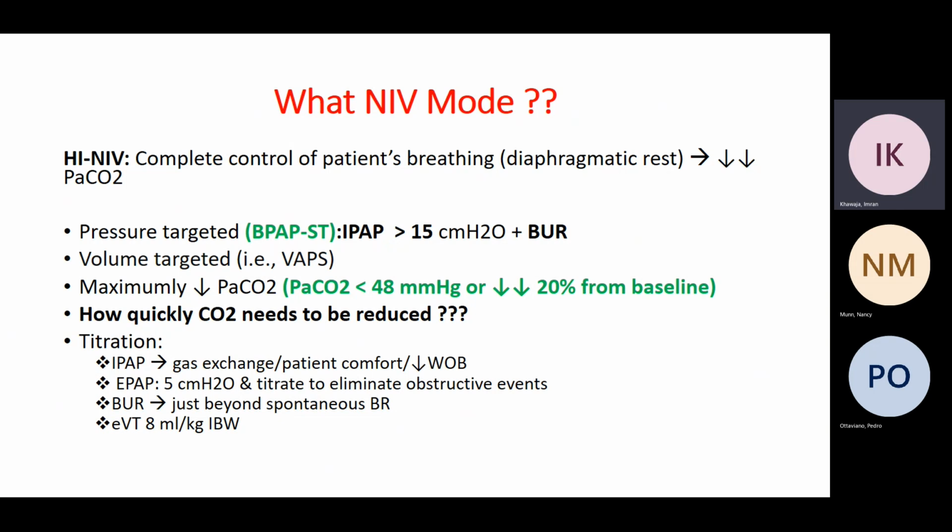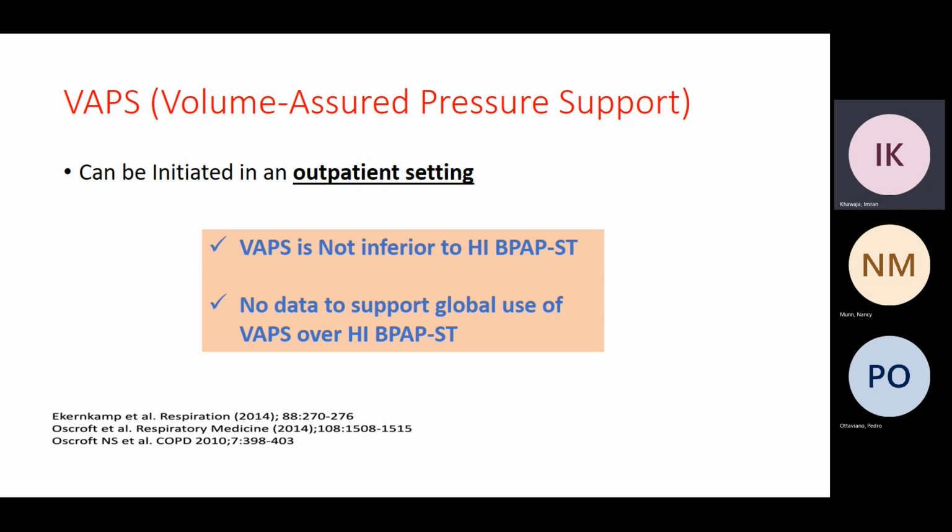I will come back to these issues when it comes to how to prescribe the home NIV in the third lecture, okay? But usually we start with an EPAP of 5, which is the minimum that we can start, and some backup rate, which is just 2 to 3 breaths less than the normal spontaneous breathing rate, and a tidal volume of 8 ml per kg ideal body weight, okay? So we use this mode a lot, the volume assured pressure support. And again, I'll talk about this in detail in the third lecture. It is one of the convenient things that we have, and we can start it in the outpatient setting.